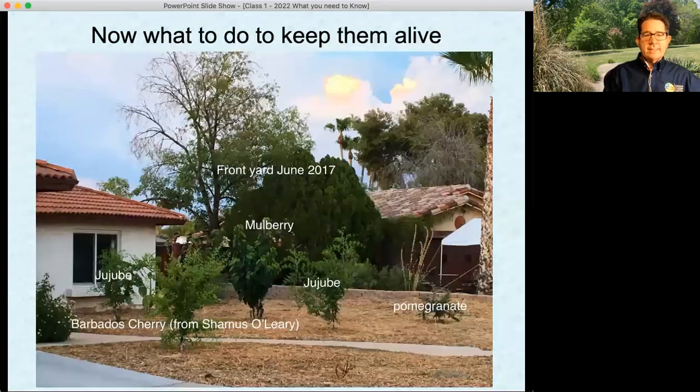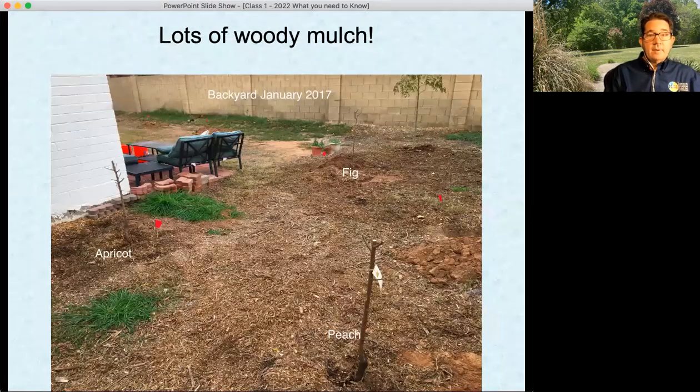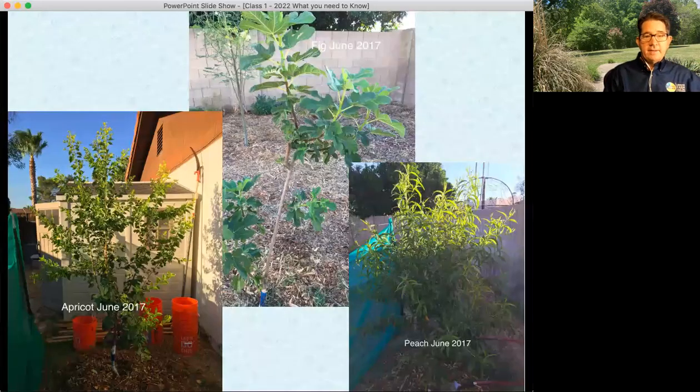Here's what it looked like 6 months later. Again, this is their pictures. They sent them to me. This is how much they've grown in 6 months. This is their backyard picture. A fig, an apricot, and a peach. And here's the fig, the apricot, and the peach 6 months later. This is the kind of success you can expect when you follow our directions.